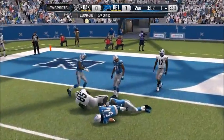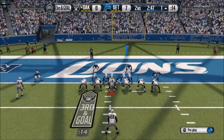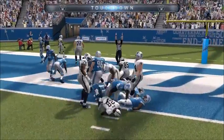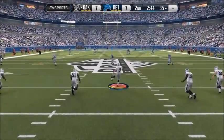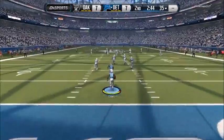We're going to get a nice stop there and force him back on the 1-yard line. He's just going to run it in, and there's nothing I can do to stop that. I sent everyone up the middle, but didn't prevent anything there. So it's 7 each. Still two and a bit minutes left in the second quarter.